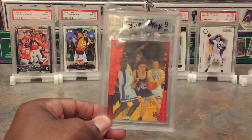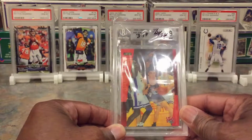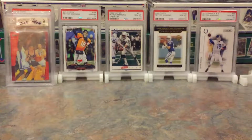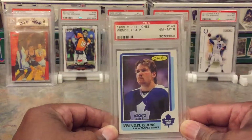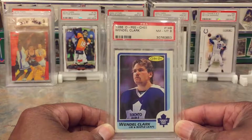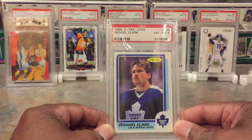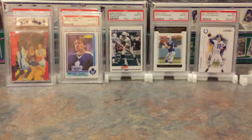Alright, the first one we got is a Yao Ming basketball card, 1999. And we'll just put that in front. The next one is a Wendell Clark hockey card. Again, I don't know much about hockey. I know a few players, but this is 1986. Hopefully Wendell Clark was a good player 31 or 32 years ago. I never heard of him, so I'm not sure.